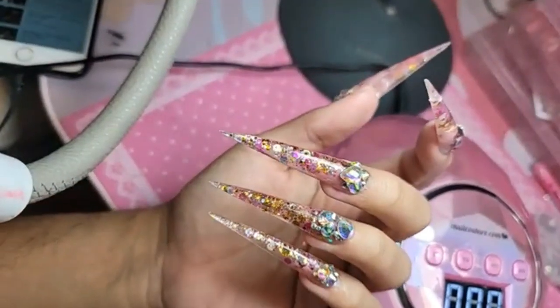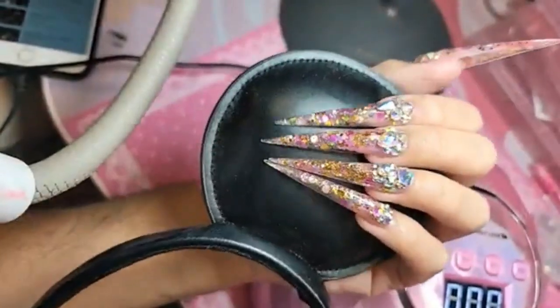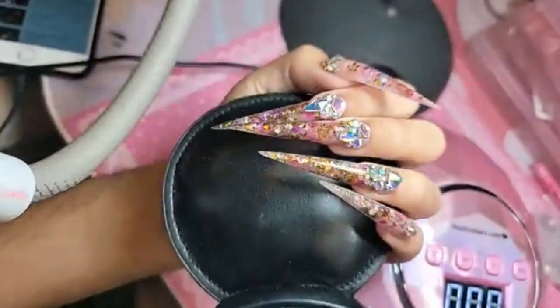And I was like, I need something black to put underneath, so I did this. And I think it really makes the nails pop, so that way we can really see that fantasy. Look at that.